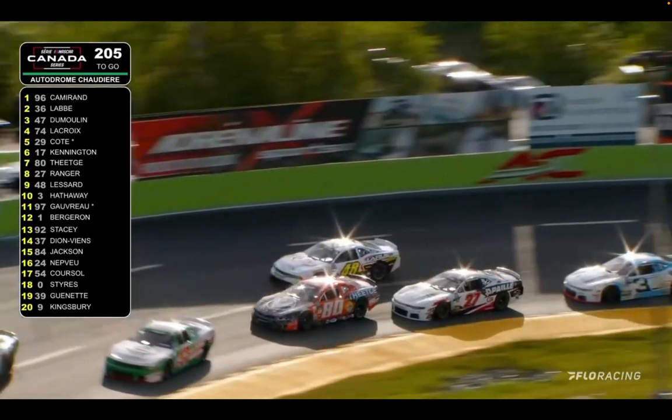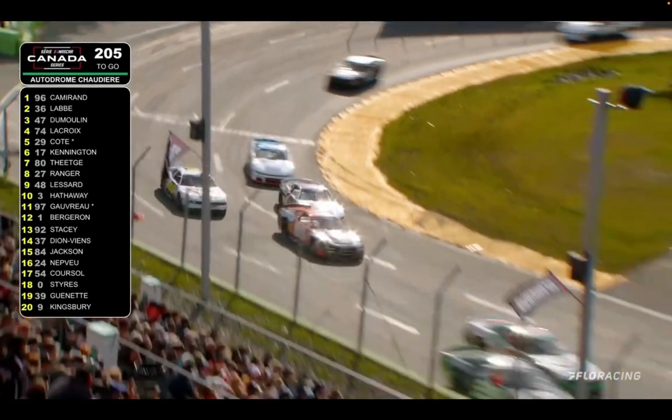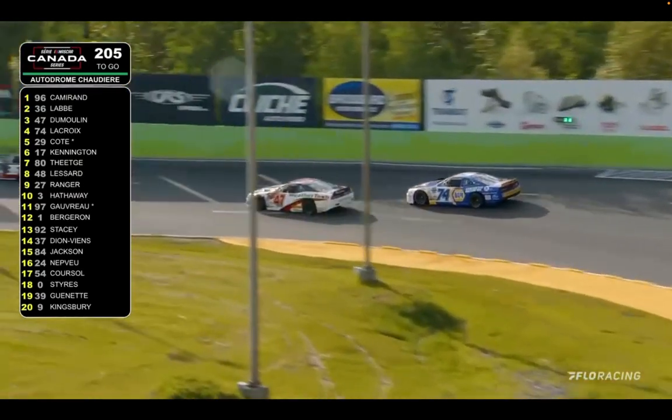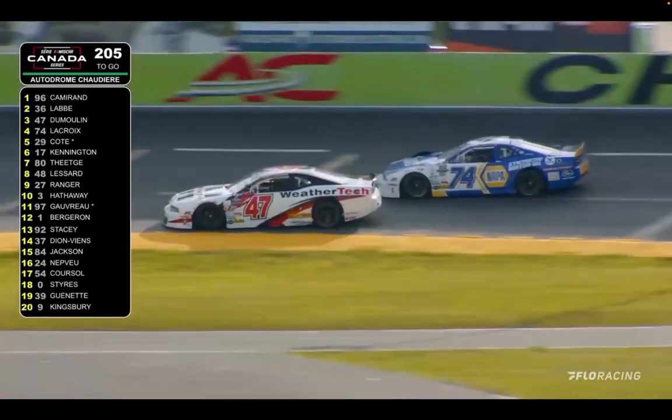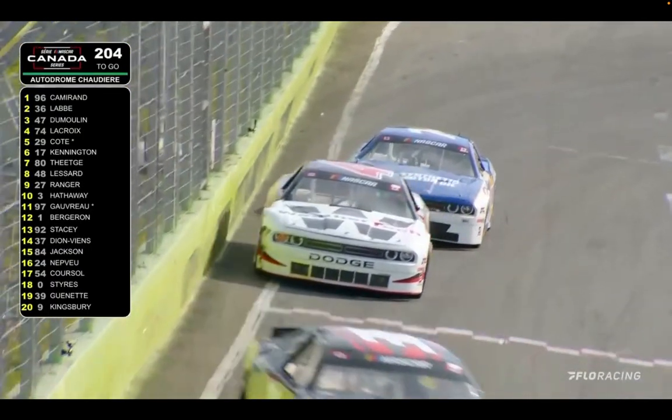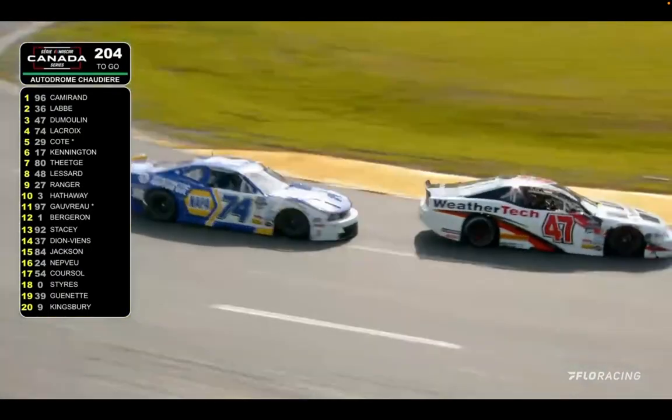I don't know what's going on. He pulled right out in front of the leader there. Well, he's got the speed. Now he's behind the leader. A little bit of extracurricular going on with Simone Dion-Vienne in the 37 and the 84 of Larry Jackson. Those two were swapping paint for a couple of laps. Race director saying knock it off, 37 and 84, but that got exciting.